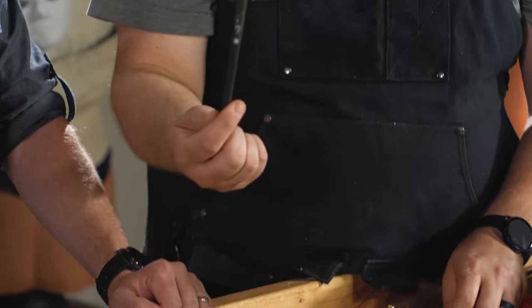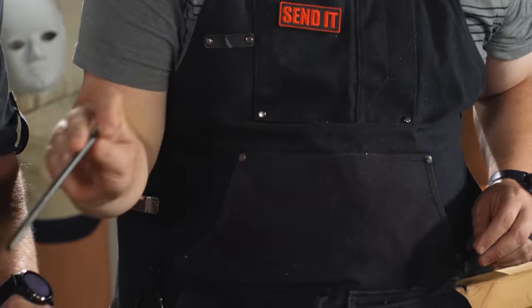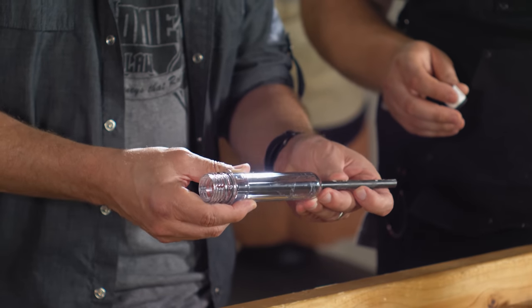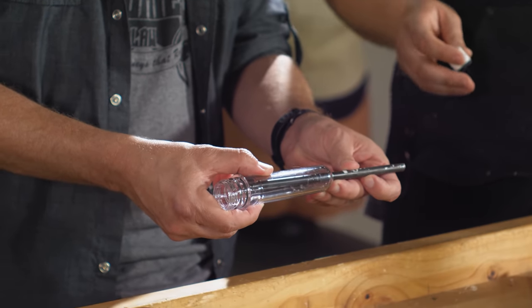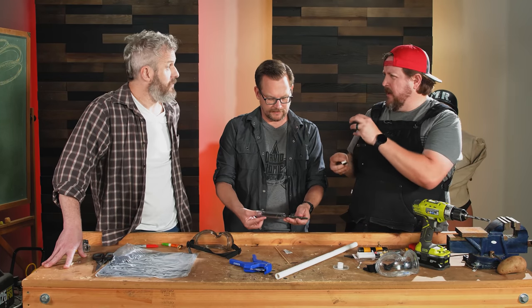And the next step is to glue the barrel into the plastic tube that we just drilled. This one right here. We would want it all the way back here, right? Correct, yes. So we're going to use epoxy, an epoxy that's meant to be used on metal and plastic, so that it holds a little stronger.